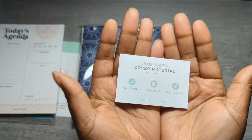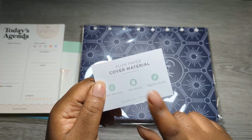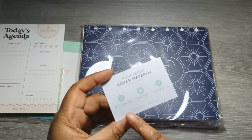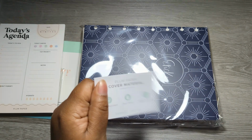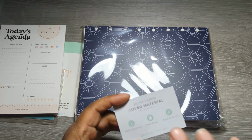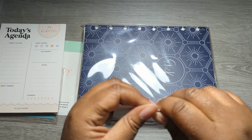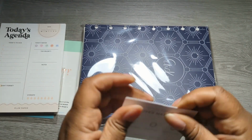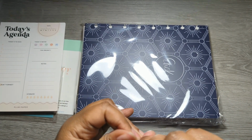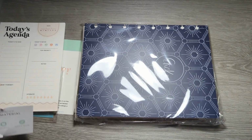Now, if you're not familiar with Plum, when you order a Plum paper planner, they give you this card that's made of the material of the cover. I think it tells you it's water resistant, tear proof, and rigid and sturdy. Well, it's definitely rigid and sturdy. Nobody's going to want to test their planner cover for water, but trust me, I've tested these cards before. The material is waterproof, and I have tried to tear it, and you cannot. But when you do try to tear it, it does leave an indentation like that. So I guess that's why they give you the card, so you can try to tear the card and not be jacking up your planner cover trying to prove that it's tear proof. So anyway, there's that.